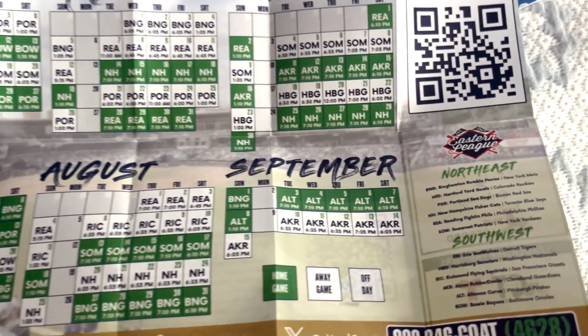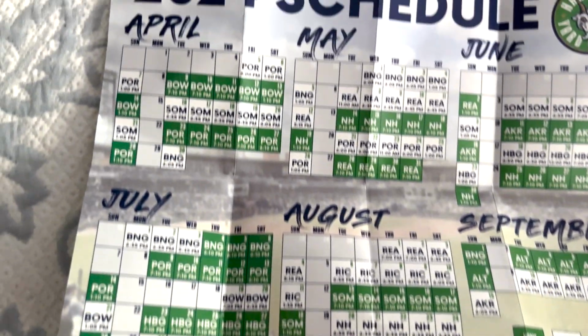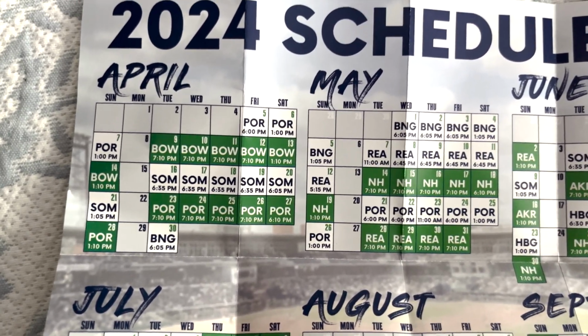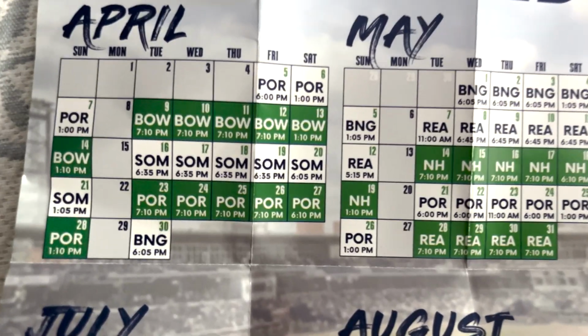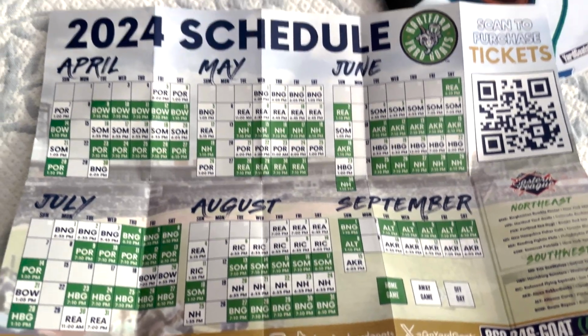Again, they're finishing up their last 6-game series away in Akron. And of course, they started their season in Portland, which had 2 delays, so they couldn't really play a lot of ball in Portland. However, they took the series to Hartford and played Bowie. And I think they won that series.